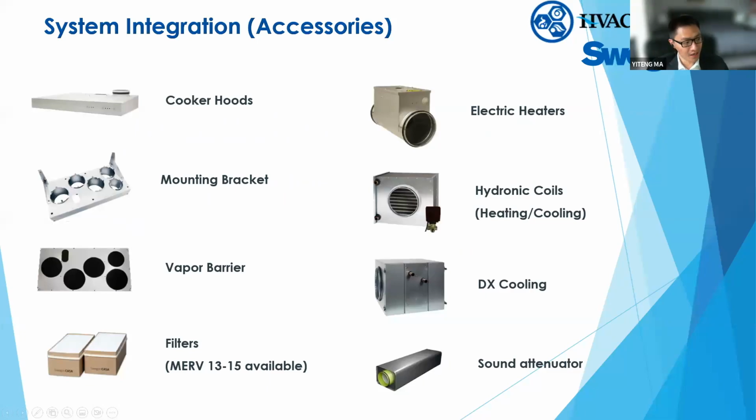And the CASA unit can integrate with any third-party cooker hood and other accessories as listed here. The cooker hood is integrated by providing a 0 to 10 volt signal for balanced airflow. And as mentioned before, CASA does not require the use of special accessories or ducting or piping kits, so you can use any separate equipment that you use. We can always use some sort of sound attenuators, duct-mounted DX cooling coil, hydronic coils, electric heaters, and so forth, in a pretty easy way.